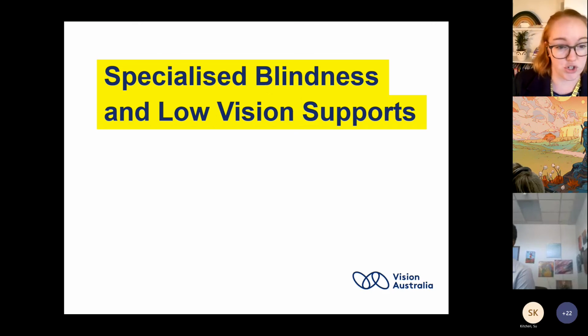So it's really important to refer a person to specialised low vision services as soon as possible. It can also help with the adjustment to vision loss, the emotional adjustment. There's often a period of grief when a person finds out that they're losing their vision, loses it suddenly, or finds out that they've got a child who has low vision. And so linking them in with supports is really important for not only their independence, but their well-being going forward.